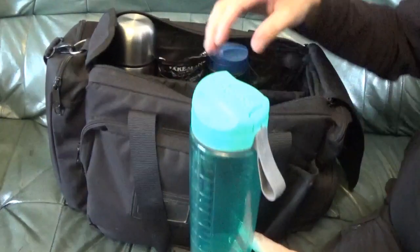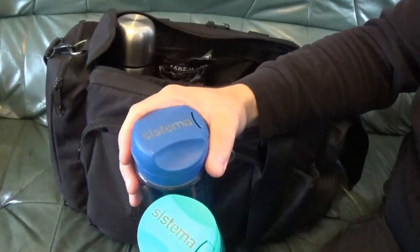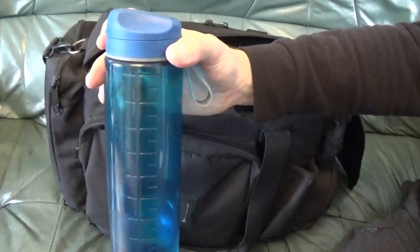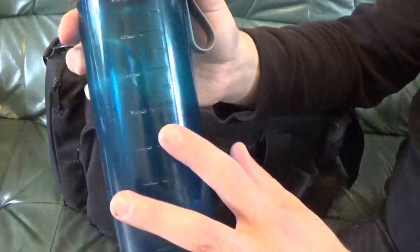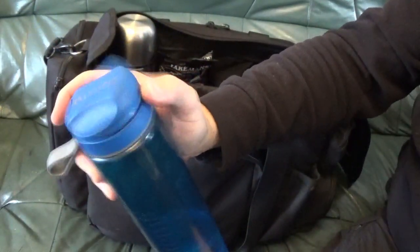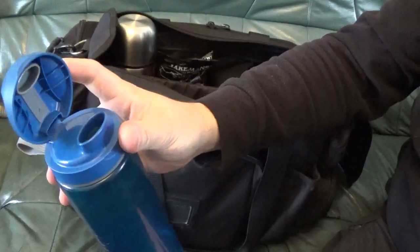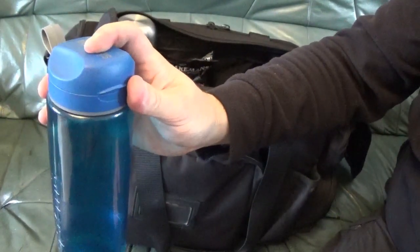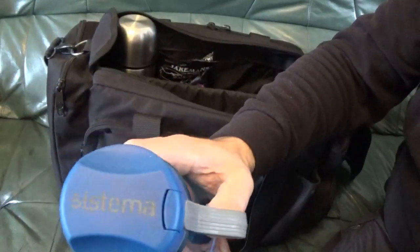Water bottles x2. Been using these as steamer ones for a while now. They're excellent because not only can they hold a full litre of water, they have the markings on the side there as well, so you know how much you've drunk, which is all good. And you can open it one-handed, drink, put it away without any problems at all. I can just sort of put it into the side pocket on the door if I want to. But yeah, these are pretty good. You can pick these up all over the place. Just do a search online.